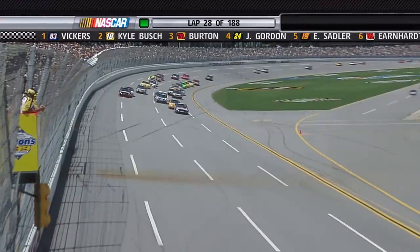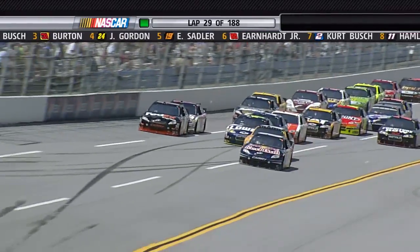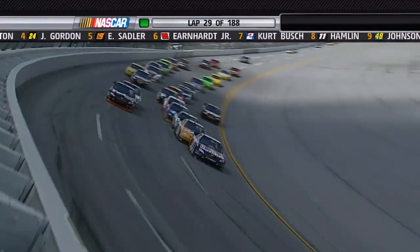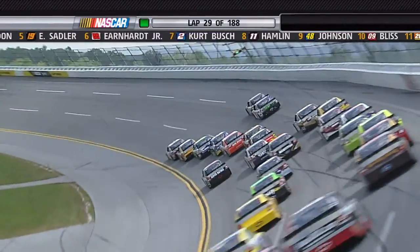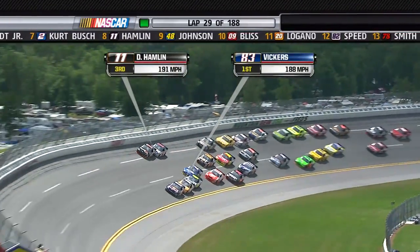But I'm going to tell you the two cars we better watch. Those two cars on that outside, Denny Hamlin in the 11, Dale Earnhardt Jr. in the 88. They hooked up rear bumper to front bumper. Boy, the closing rate is so fast on these cars when they're catching a car in front of them. Somebody's going to run over somebody before it gets over with here.